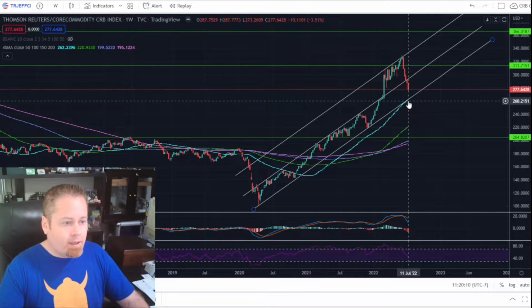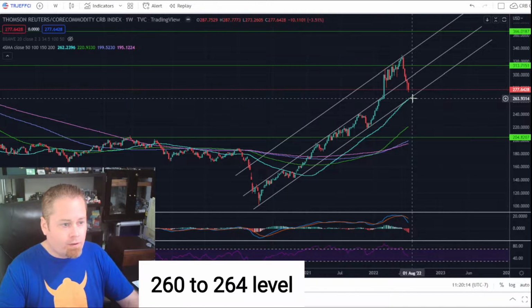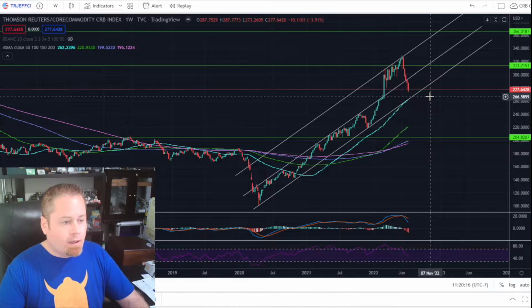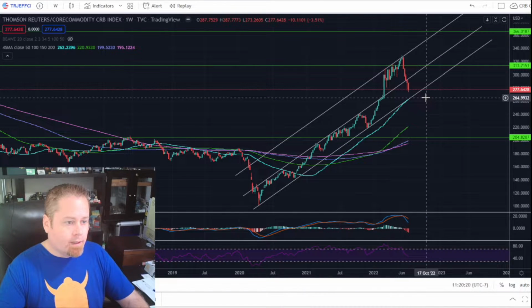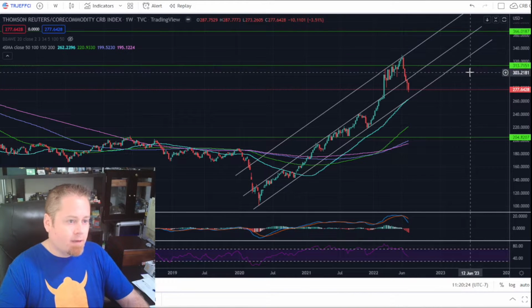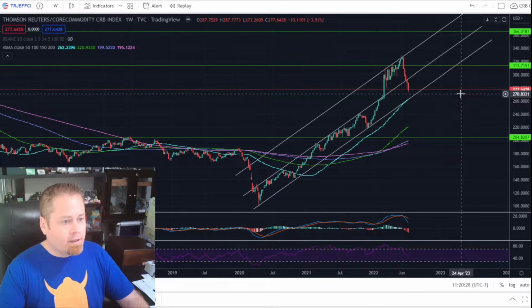And so that'll be a really key area to look for. So that's probably right around the 262, 264 level, maybe 265. And if we see some real clear price action where it bounces and holds that as support and then moves to the upside from there, that could be a decent entry going long into the commodity space.